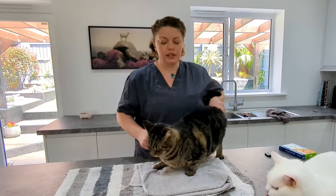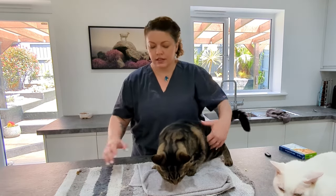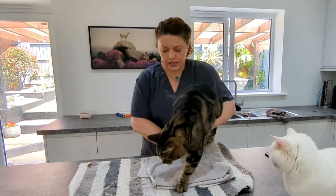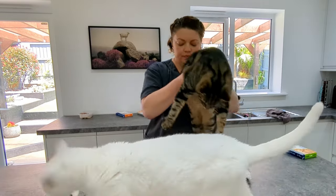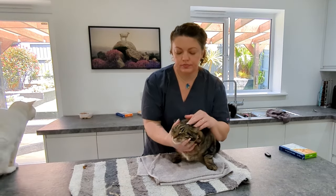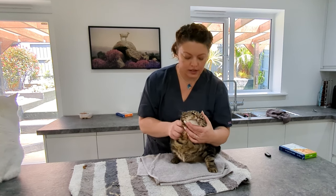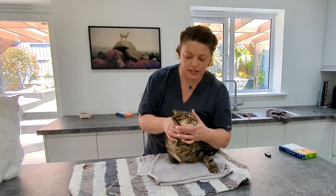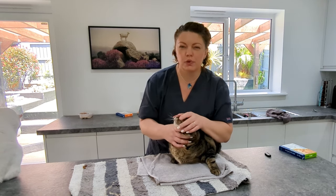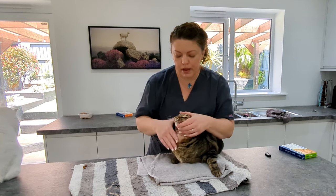So Cyril is usually quite a placid and cooperative cat, and hopefully he can demonstrate the technique that I like to use. I'll get him on that towel so his feet are secure. I got him tucked up against me, using my elbow to keep him tucked into my body, and we're having a fuss right now. It's almost like you're wanting to sneak up on giving him a tablet. So we're having a nice head pat.